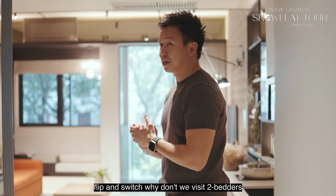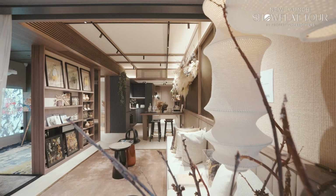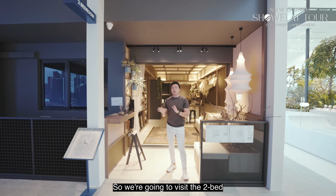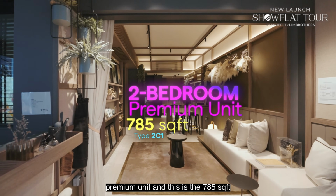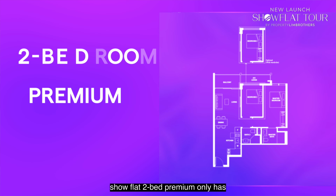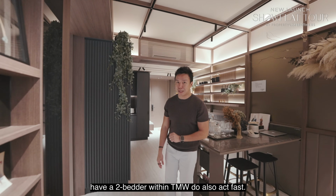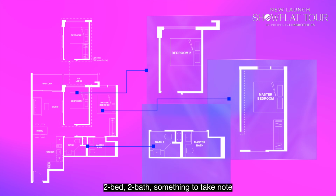I guess we're done with the flip and switch. Why don't we visit 2-bedders right now? Let's go. So we're gonna visit the 2-bed premium unit, and this is a 785 square feet Showflat. 2-bed premium only have 10% odd. So if you would love to have a 2-bedder within TMW, do also act fast. Now the 2-bed premium comes with 2-bed, 2-bath.